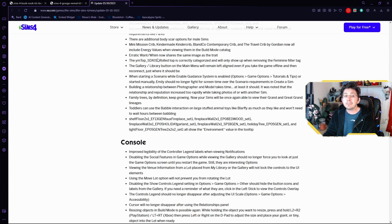Erratic wants and whims now shares the same image as the trait. There is a specific top that is now correctly categorized and will only show up when removing the feminine filter tag. The gallery and library button on the main menu will remain left aligned even if you take the game offline and then reconnect, just where it should be, which is really good because that button tended to roam in a lot of cases. When starting a scenario while the guidance system is enabled, that's in Options, Game Options, Tutorial and Tips, or started manually, Emily should no longer fight for screen time over the scenario requirements in Create a Sim. That's really good.